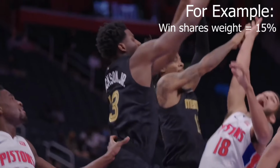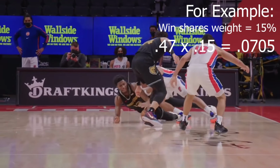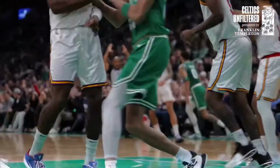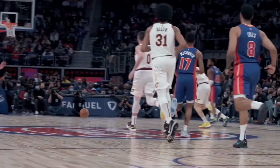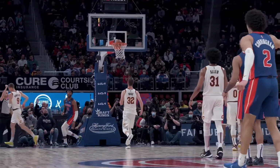For example, if win shares has a weight of 15%, I take the normalized value and multiply it by 0.15. If PER has a weight of 5%, I take its normalized value and multiply it by 0.05. Once every stat has been weighted properly, the final step is adding them all up to get the MVP score. The higher the MVP score, the stronger a player's case for MVP.